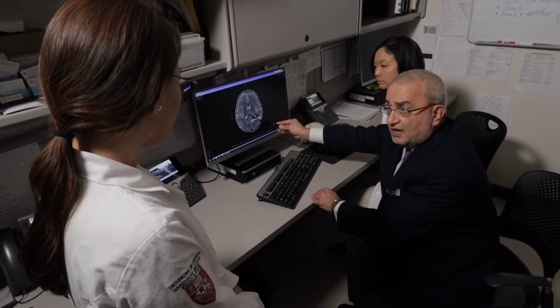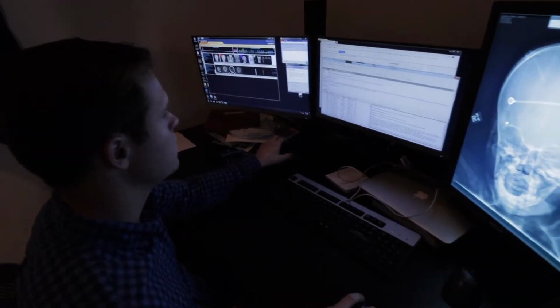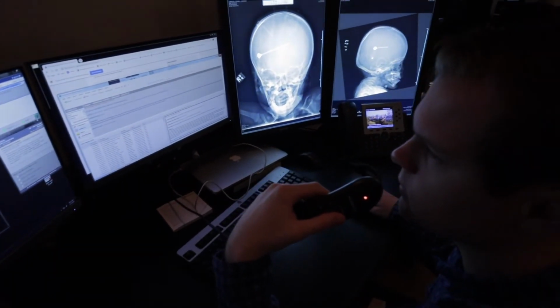If you want a very research-heavy residency and career, you can find that here for sure. And so you can tailor your residency based off of your interests and where you're going in life and the direction that you want to take.